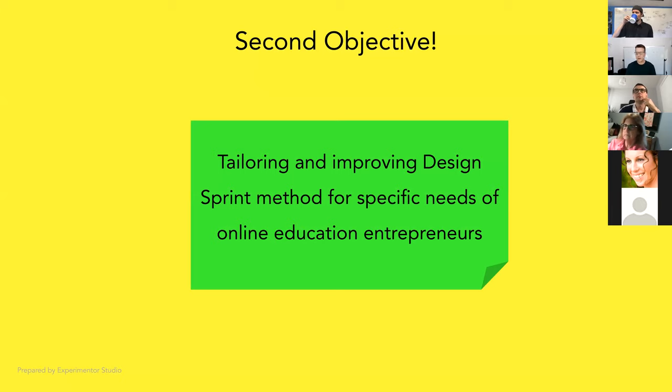So that's why a second objective for us is to learn how to tailor the method, how to make it more suitable for course creators, especially for those course creators working and selling courses as solopreneurs, because it's a little bit more difficult for people working alone or in small teams to apply a method which has been designed for working as a team. But we'll see that with a little bit of tweaking, we can adjust the method.